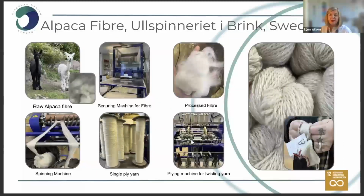But just to give you an example of what I meant by micro vertical farming, this is an example from Sweden, and another animal fibre, alpaca. And here we see the whole process. It starts with the shearing of the alpaca. They then have a scouring machine to clean all the grit and the dirt out of the fleece to process that fibre. The fibre, once it is completely clean, then gets processed through a spinning machine. It is then spun into a single ply yarn, and then eventually into a double ply or a 4-ply yarn, which we can see on the right there.